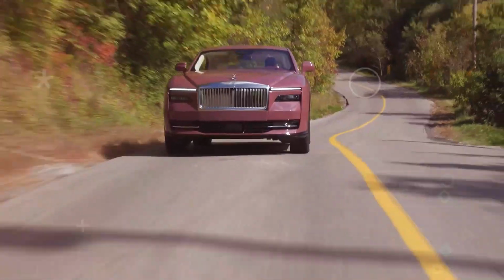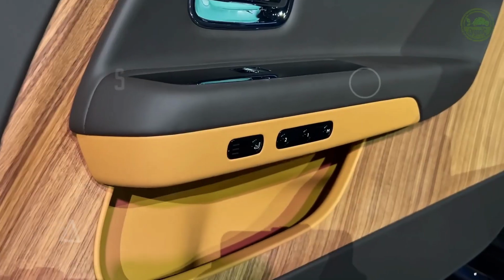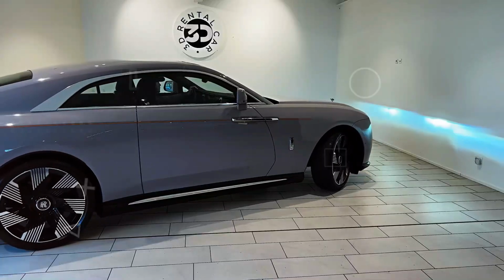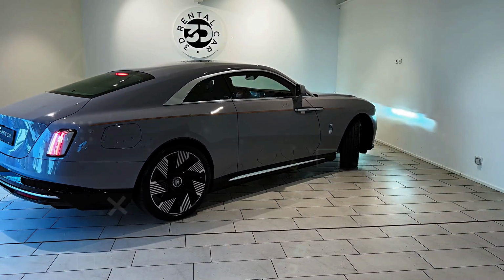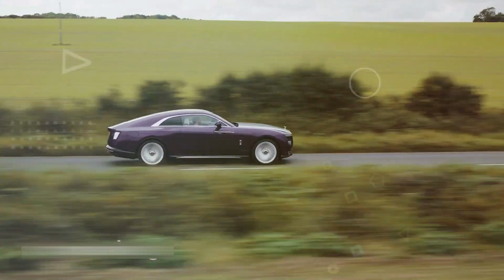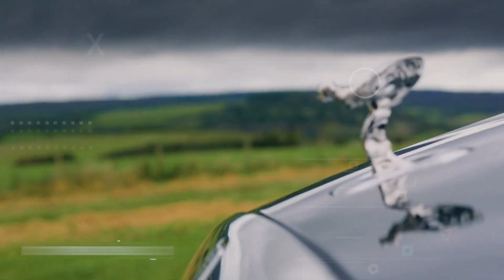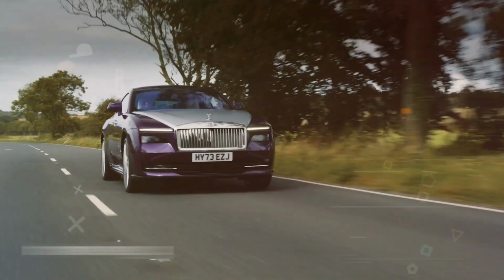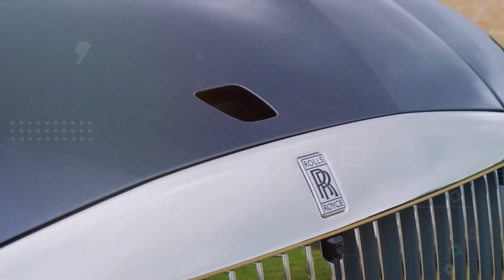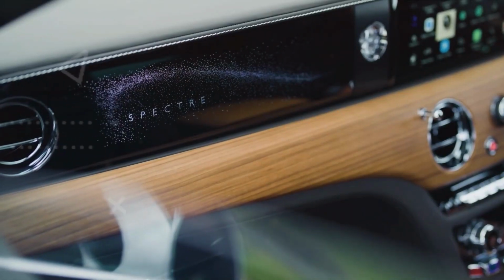The Spectre is the most amazing car I have ever seen, and I'm sure you agree with me. The Spectre is the epitome of luxury and performance, and the ultimate dream car for any car enthusiast. The Spectre is the 2024 Rolls-Royce Spectre, the $450,000 ultra-luxury electric car. The Spectre is not just a car, it is a work of art. It is a masterpiece of engineering, design, and craftsmanship. It is the ultimate expression of luxury and performance. It is the Rolls-Royce Spectre, and it is the most expensive, luxurious, and powerful electric car ever made.